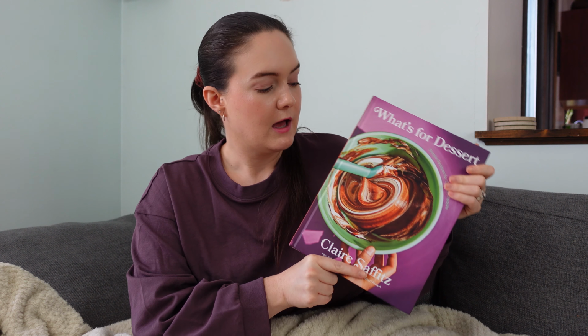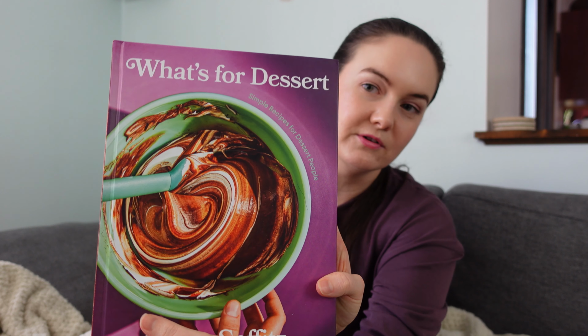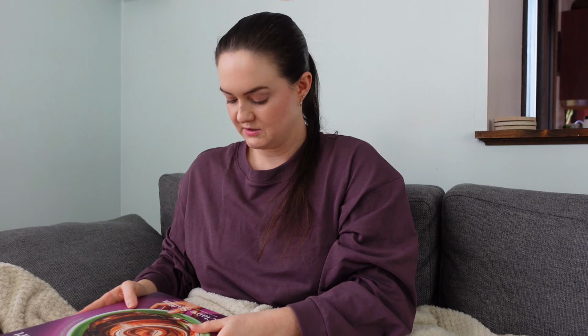So I think one thing with the first book is a lot of people felt like it was too complex or too complicated, or they wanted, you know, maybe those recipes are fine, but they wanted some things that were a little bit quicker and easier to pull together. So that's what this book is all about. And first off, the cover, just gorgeous, gorgeous.